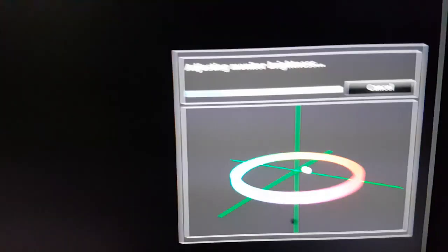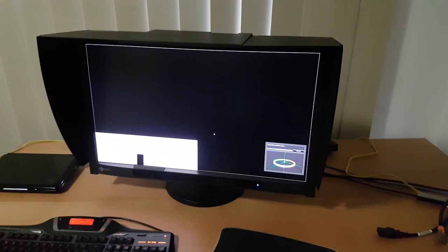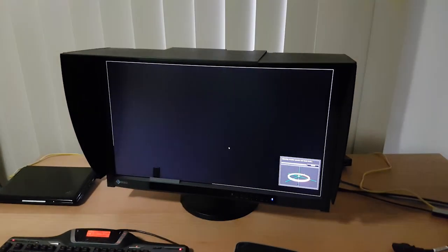Come on! What it just did was adjustments for the white and black balances. Here we go. And eventually it'll start doing other colors. Keeps it accurate, so when I was doing prints and stuff like that as well, they would look very much the same on paper as they would on screen.